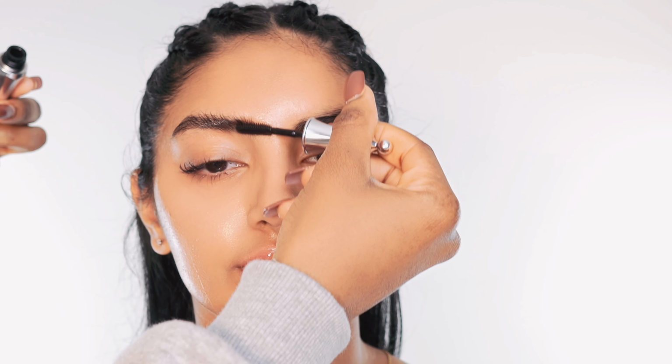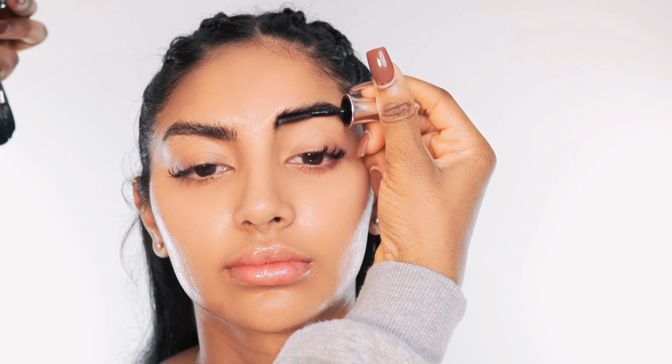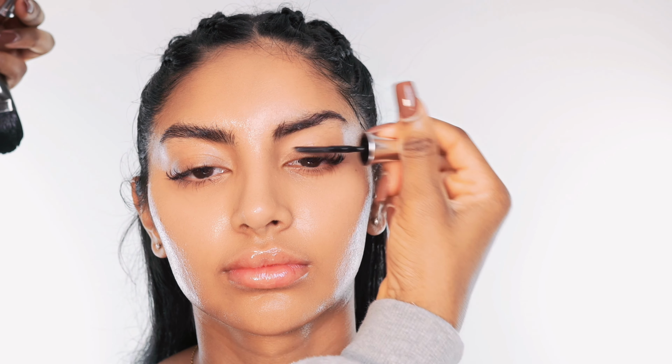I am using the Benefit Brow Gel to set our brows in place. When setting the brows, you want to make sure that you brush the brow hair upwards.